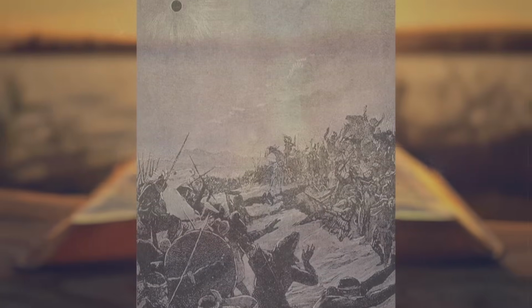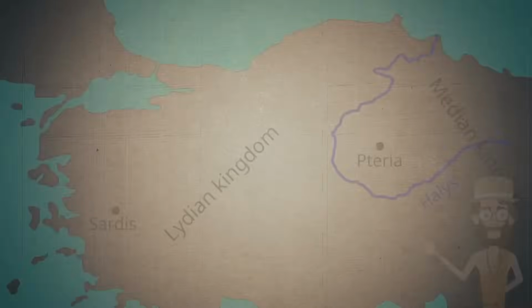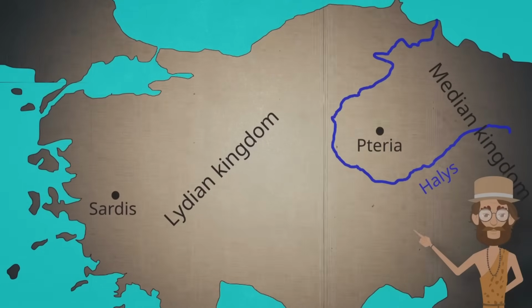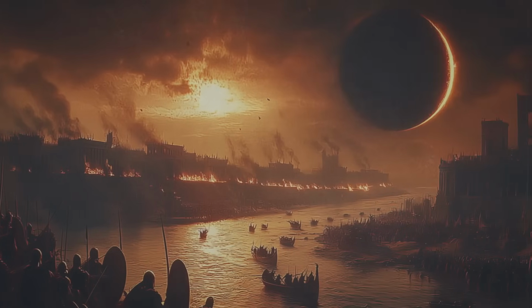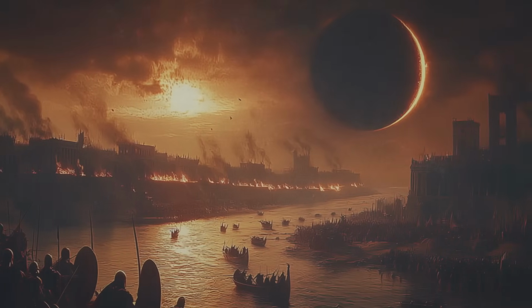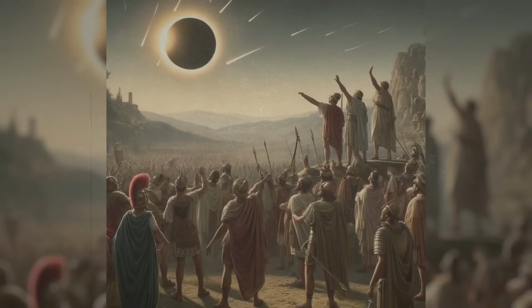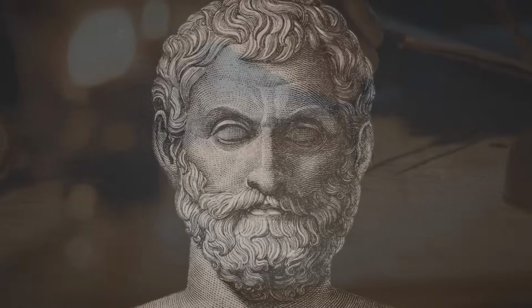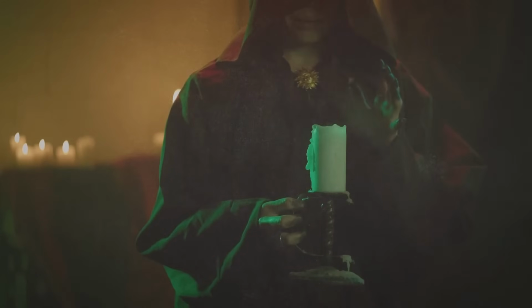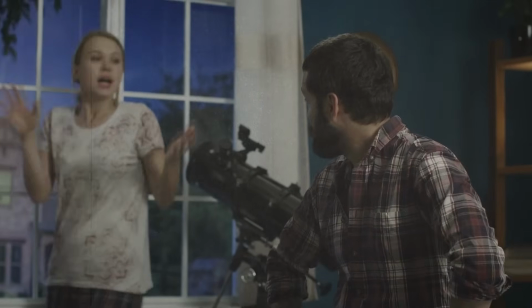This event became known as the Battle of the Eclipse, written about by the Greek historian Herodotus. In 585 BC, on the Halys River in Asia Minor, where the Lydians led by King Alyattes and the Medes led by Cyaxares fought, an eclipse occurred that was predicted in advance. Historians believe that it was the Greek astronomer Thales of Miletus who predicted it. This eclipse, which was the first in history to be predicted by a human, has generated a lot of controversy.